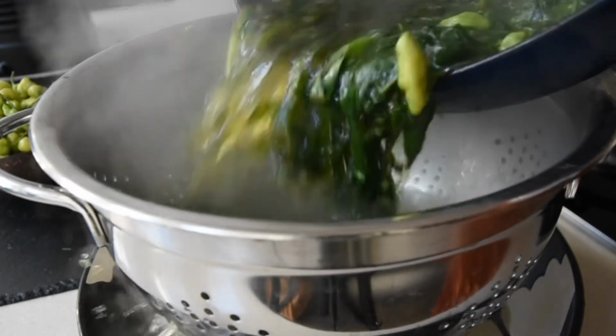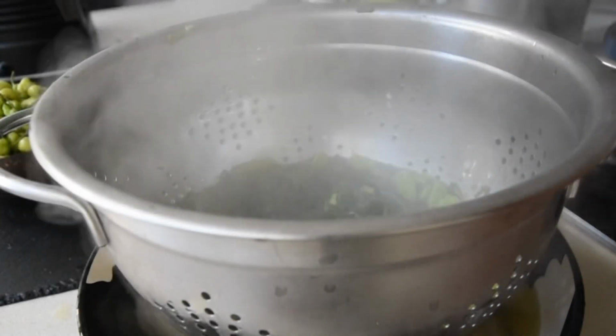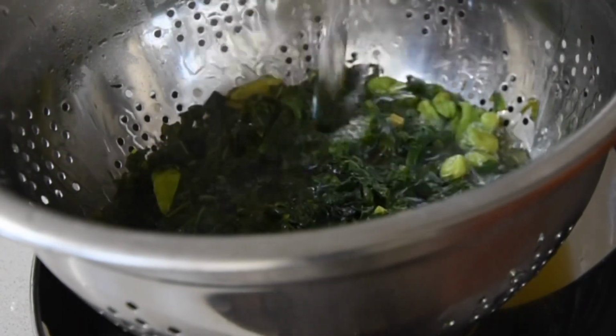So I need to now strain it to get rid of the hot water. You don't need to throw that water away. You can use it in making stock or as a base for your soup.